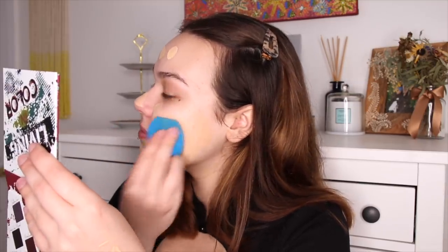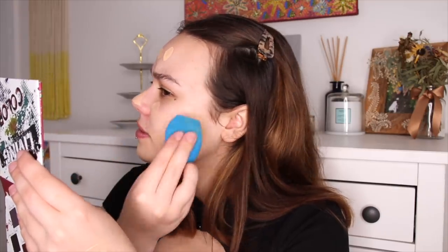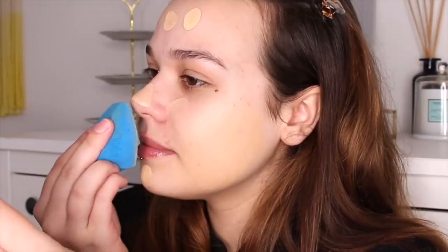I don't actually know if this is gonna match me, so fingers crossed, guys. Do three pumps. Let's see. This looks like a really good color for me, to be honest. Dotting it all over, I think I'm just gonna use a sponge to blend it in. It smells really, really nice. Wow, it smells like expensive.